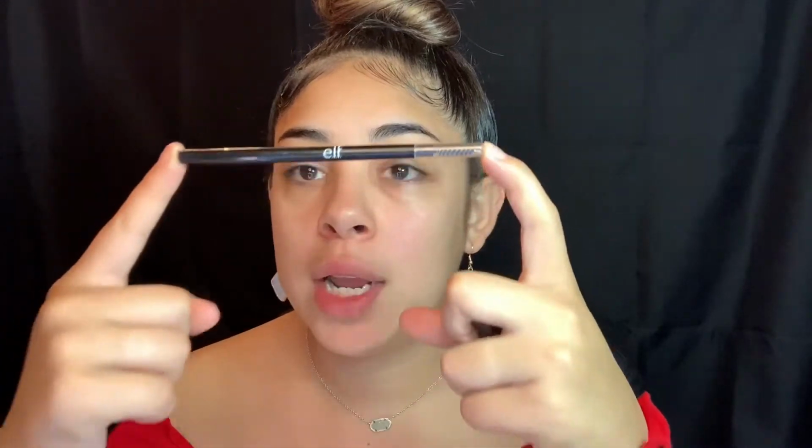But I stumbled upon this bad boy right here, and it's basically the little sister of that one. It's the Ultra Precise Brow Pencil by e.l.f. and this one works 100 times better. I literally love this little guy right here. You get quite a bit of product for what you pay for it. I believe it's like $3 or $4. Super affordable, works super good, and it's drugstore and super cheap. So I thought I would mention that before I get started on my brows.